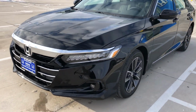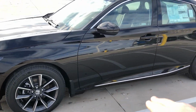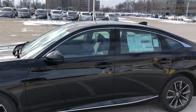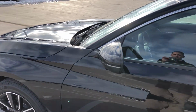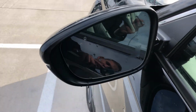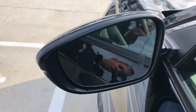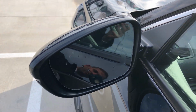If you step over here on the side, you get those nice 17-inch alloy rims. A little bit more chrome down on the bottom of the car. A little bit of chrome on the top half of the windows. We're going to have heated body colored side mirrors with blind spot information system. So you get this nice little etching right over here. It lights up when the car is in your blind spot. It talks back to you when you have your turning indicator on and someone's in your blind spot.